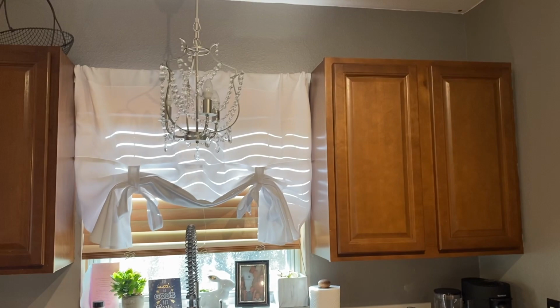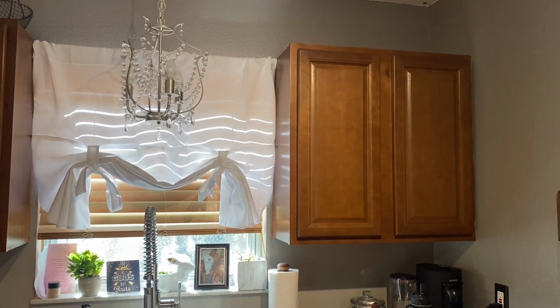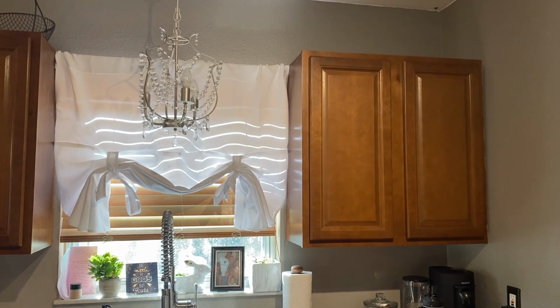Alright, I cut the strings, and I like it. I think it looks good. Finally have something up there that doesn't look quite as plain, so that works great.